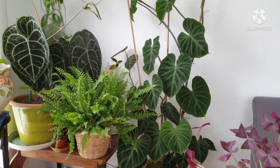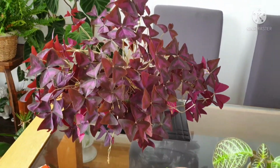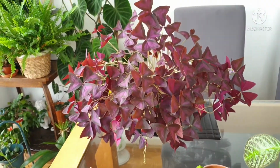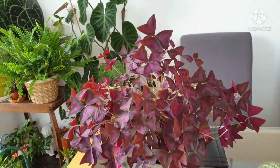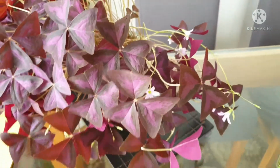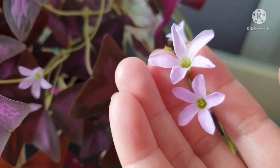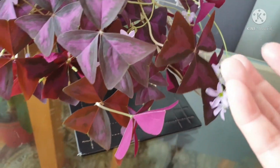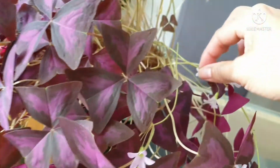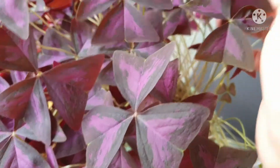So first is my oxalis. If you see, it's a very huge oxalis, but this is not flowering so much. It's because it's away from the sun, but it is flowering, and I'll just show you how delicate the flower is, pinkish in color. It's a bell-shaped flower, and sometimes if it's facing down like that, it's just so pretty to see.